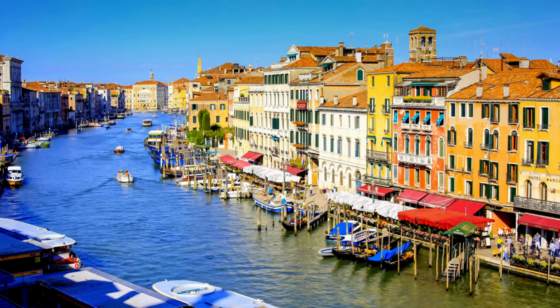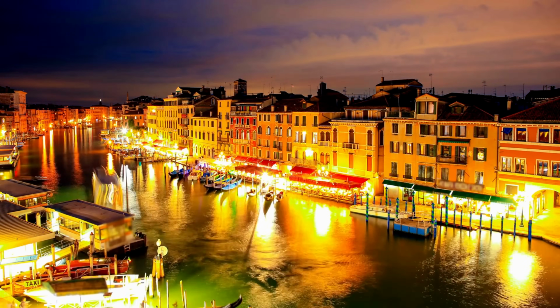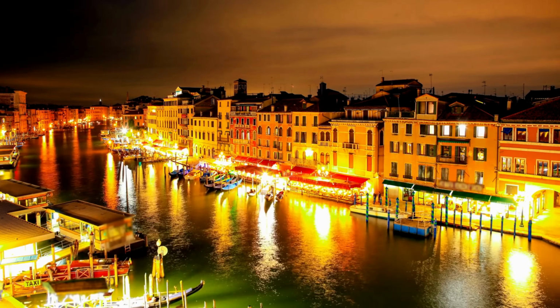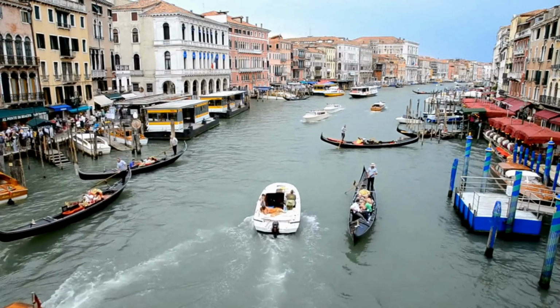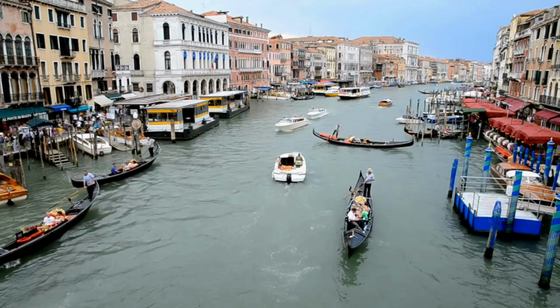One of the most iconic sites in Venice is St. Mark's Square, which is the main public square in the city. It is surrounded by stunning buildings, including St. Mark's Basilica, a magnificent cathedral known for its intricate mosaics. The square is a bustling hub of activity and a great place to relax and enjoy the atmosphere.